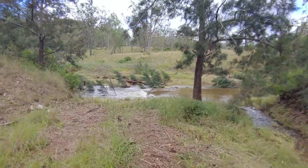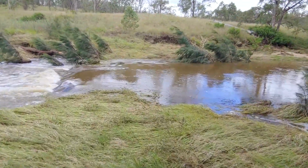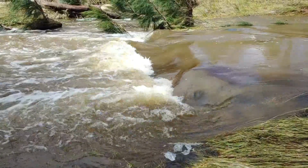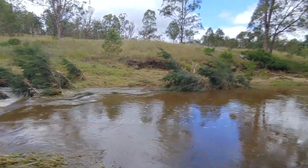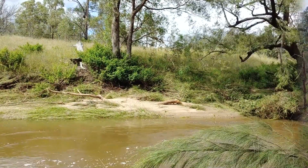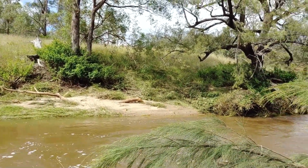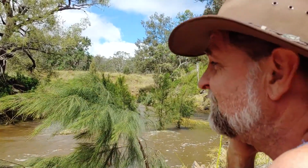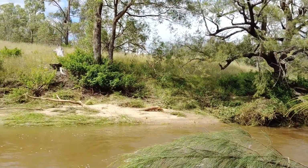Looking a whole lot calmer than yesterday. It comes up quick and drops fairly quickly as well. This was absolutely torrential yesterday. Whitewater rapids. Over here, we now have a sandy beach. I have to remove the big log out of it to make it a real beach. So I'm going to go over there and I'm going to pan for gold. Go for it. I reckon there's gold in that sand. If I find it, it's mine.